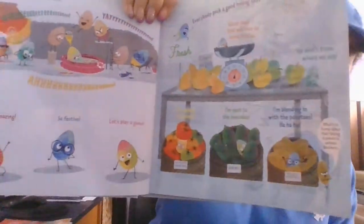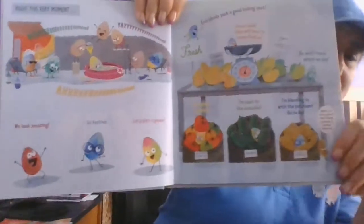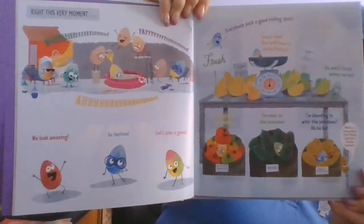So that's why they changed all their colors so that they could blend in as they're hiding.